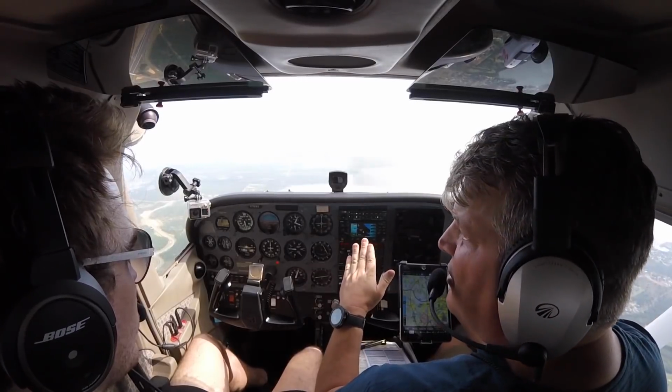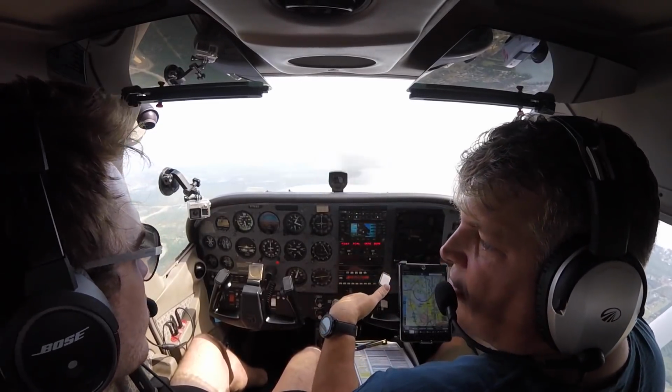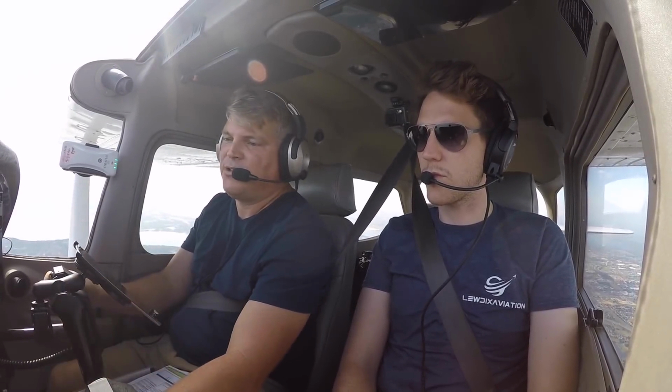You'll feel it want to start to break, and sometimes it's just that last little bit of pitch that we give that'll allow it to break down, right? We've already got the power in, so once we feel that stall, we're just going to nose over slightly, pick up a little bit of airspeed, and let it level out. We don't need to lose a lot of altitude on this one.